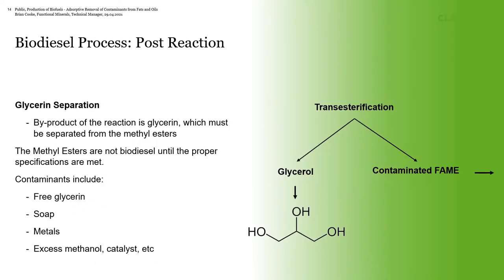When we're looking at the post-reaction process, as I said, the glycerin gets separated from the fatty acid methyl esters. At this point, you have contaminated fatty acid methyl esters. They're not biodiesel until they meet the specifications. And so some of the contaminants that need to be removed include some residual glycerin, soaps, some metals, and excess methanol or catalyst that made it through the reaction.